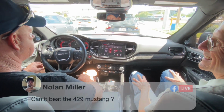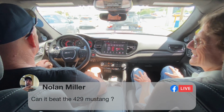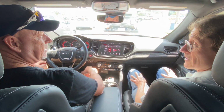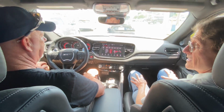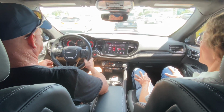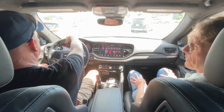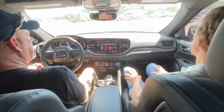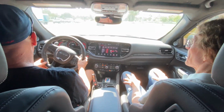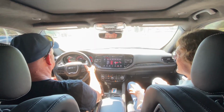Nolan wants to know, can it beat a 429 Mustang? You mean a 69 429 Boss? I doubt it. I doubt it. You know, there's a lot of weight to this Durango. Yes, there is. I want to say this thing weighs in the 5,000 pound range.